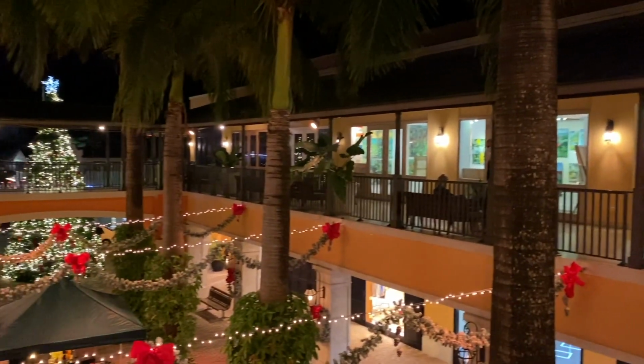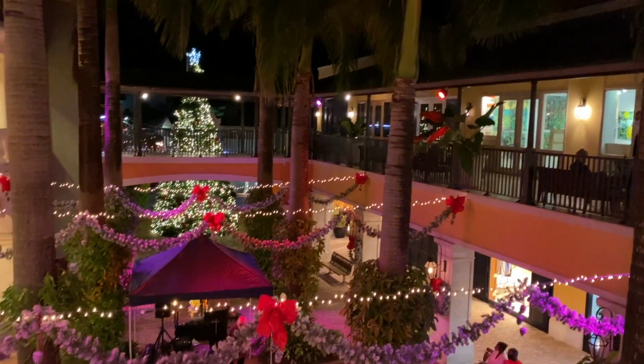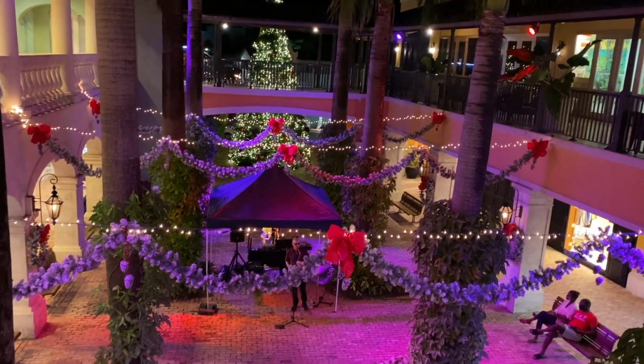Grove Shopping Mall. Great fun to see people. We all wear masks though.